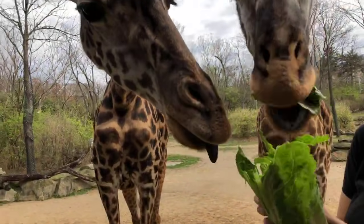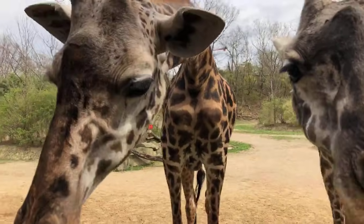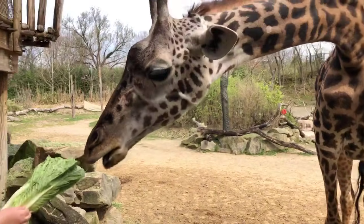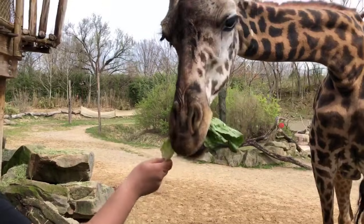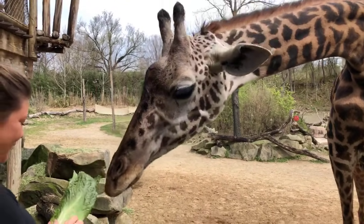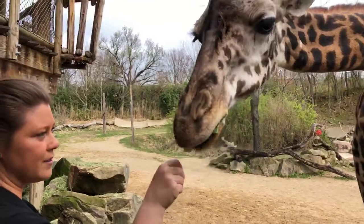So we work really hard at introducing them to novel things like x-ray machines, and while they're training, they'll use a cardboard box that's painted just like the x-ray machine, so that the vet techs don't have to be here every time they do a training session, but it does help the giraffe get used to those things.